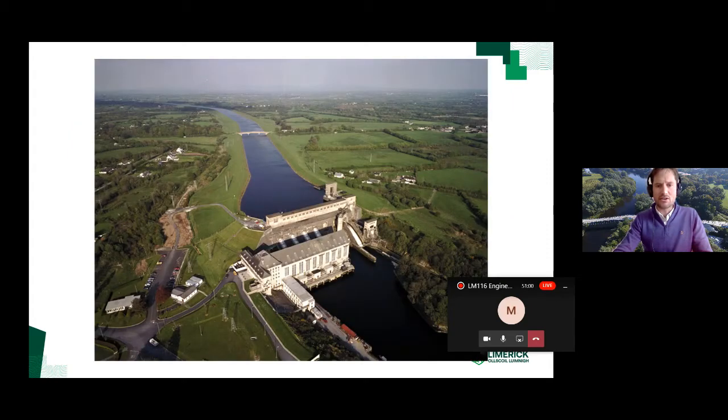And very, very close to home is the Ord na Crusha hydroelectric power station.